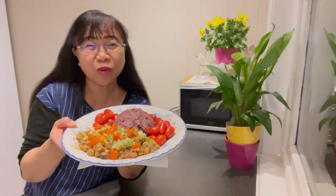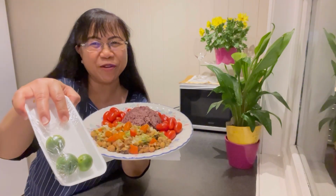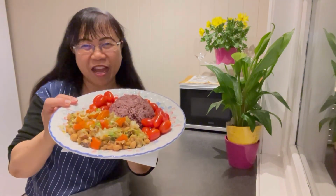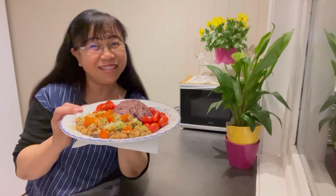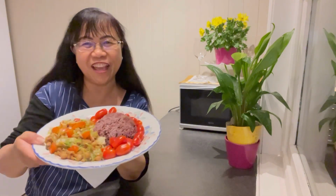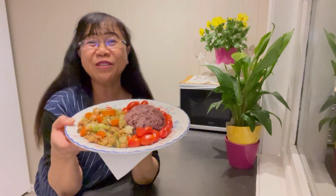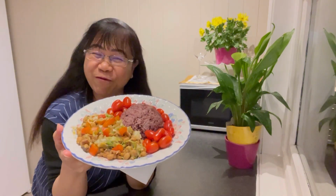And to have a twist of taste, I squeeze a lemon. I have lemon, guys, so I squeeze lemon on top of my food, so it is a refreshing taste as well, together with the cherry tomatoes. So this is the way I love my food.